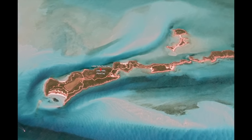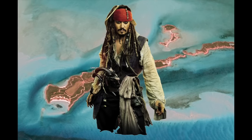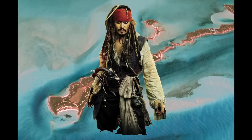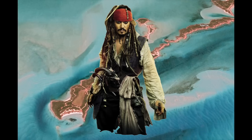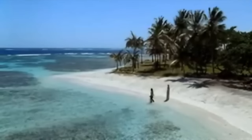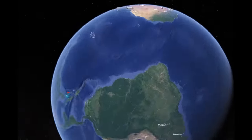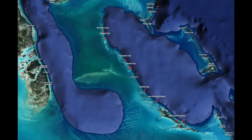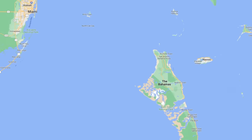So, let's get rolling. In 2004, actor Johnny Depp purchased a 45-acre island in the Bahamas. The private island is named Little Hall's Pond Cay. He reportedly spotted it while starring in 2003's Pirates of the Caribbean. That was because the island of Little Exuma was the location used for filming the Pirates of the Caribbean beach scenes. Little Hall's Pond Cay is located in the Exumas chain, which is just 60 nautical miles away from the Bahamian capital of Nassau. It is easily reached from South Florida as well.